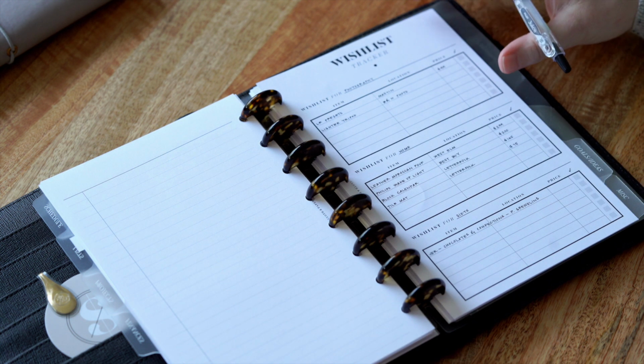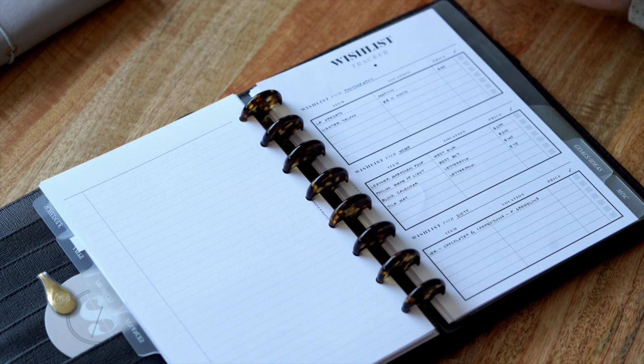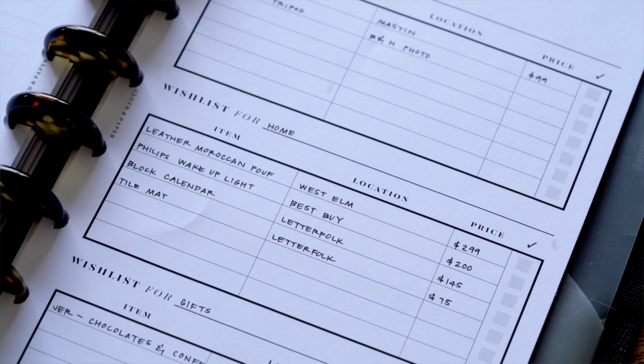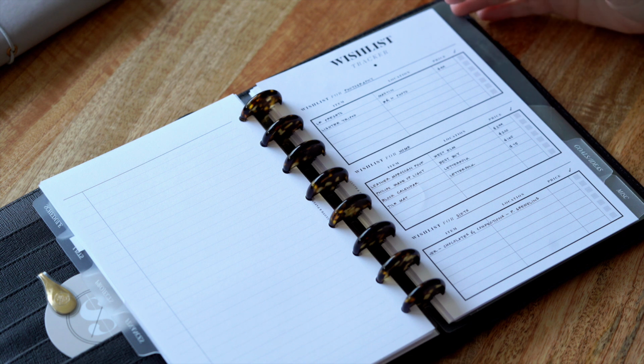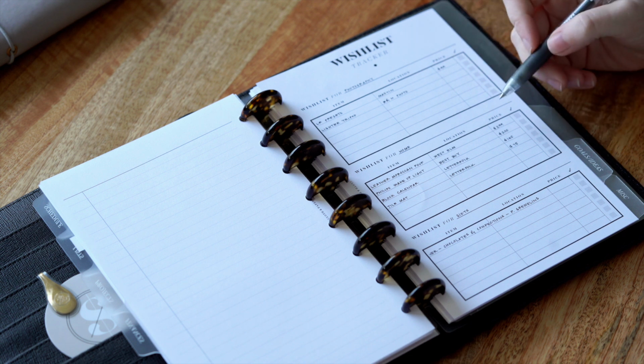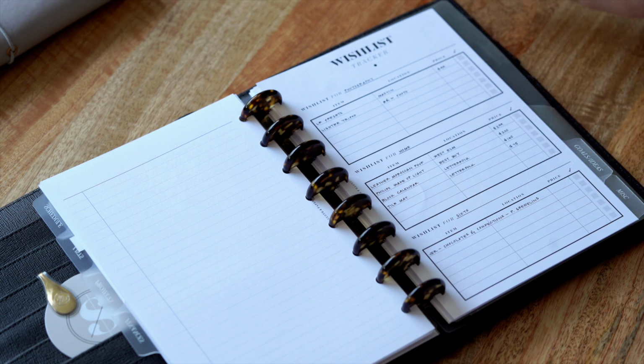In this section, I also have my wish list, and I'm working on a cutting your spending video. And this is by far, I feel like, the thing that has made the biggest impact on my spending. And that's putting a little bit of space in between the desire for something and actually buying it. So I tell myself, if you really want it, you have to write it on the wish list and at least let a couple days go by and then make sure that you still want it. So it works by helping me with impulse purchases, and it also helps me with bigger purchases so that I can start saving up for them.